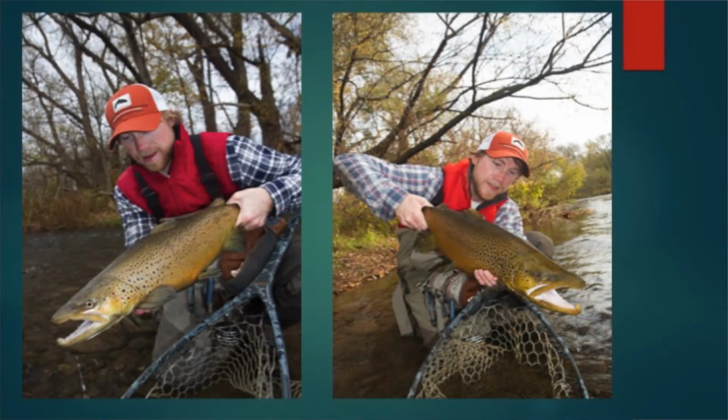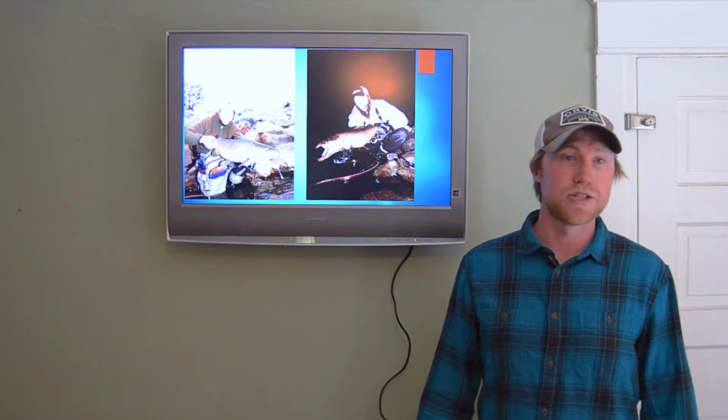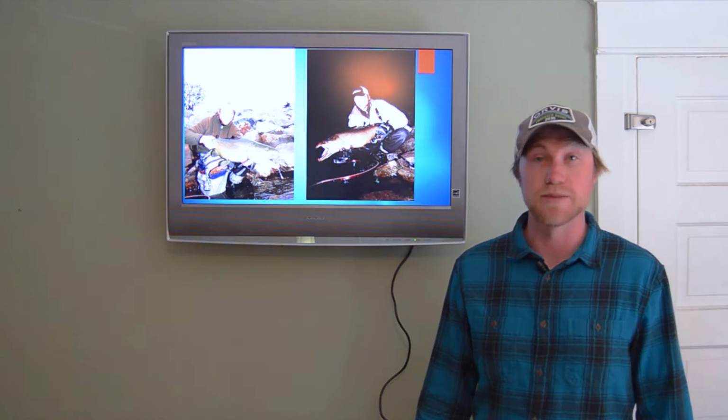As you can see, everybody loves big browns. There's something about the color that they get in the fall, the big kype they get on the lower jaw, getting grumpy looking and mean. There's just something special about brown trout that everybody seems to love.